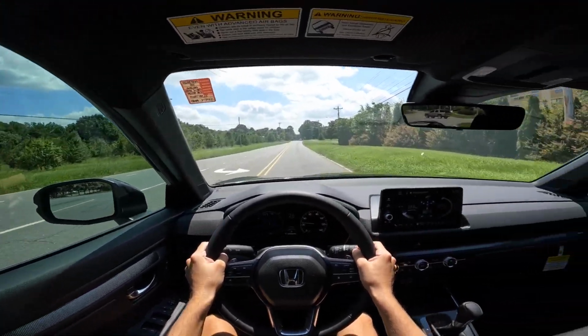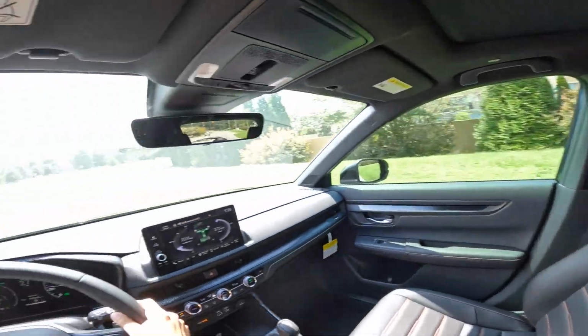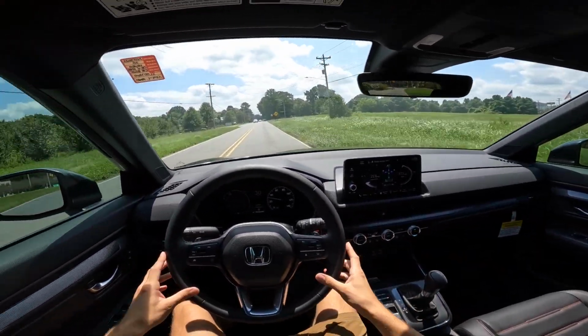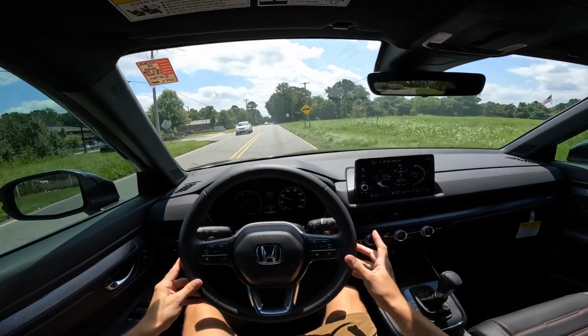Visibility's all really good. Mirrors all do what you would expect. Over your right and left shoulder, no crazy blind spots or anything like that. It's a pretty good, average car to drive. Just kind of normal, what you would want.